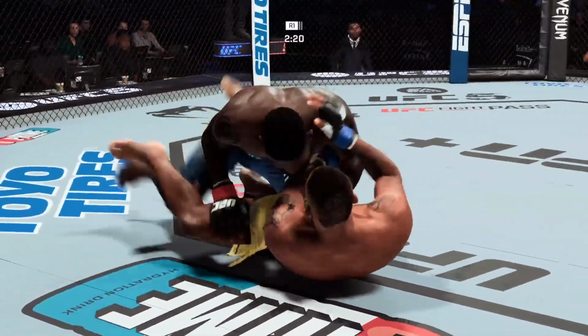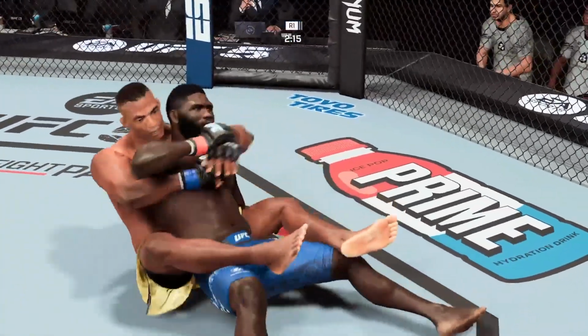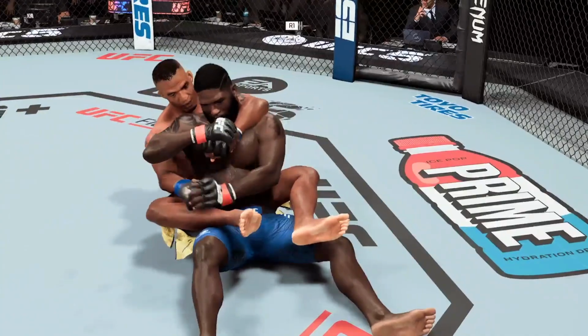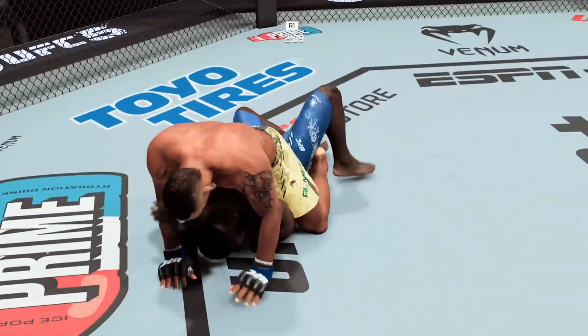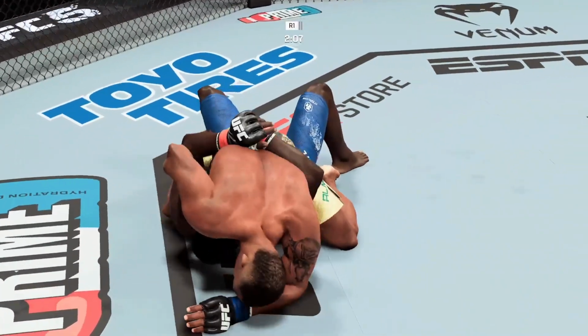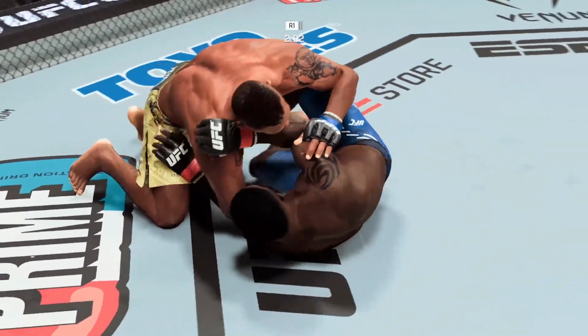I want to see that wrist control. Yeah, but he's got him secure on the half guard now. He can't let Curtis Blaydes lay on top of him with all that weight. Just over 2 minutes to go in the round. All right, right into side control here, DC.